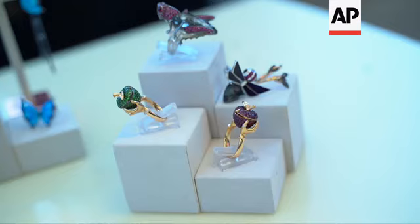One that's notable is the poison apple ring. It's very popular and it's a pave gold apple and you open it and it's a little box and you can put your poison inside.